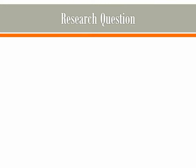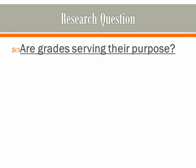The research question I developed was, again, a bit of a challenge. I wanted it to be broad enough that I could find plenty of research and really go the direction I wanted to. But I also wanted to focus in on one particular area. What I settled on is this: are grades serving their purpose?